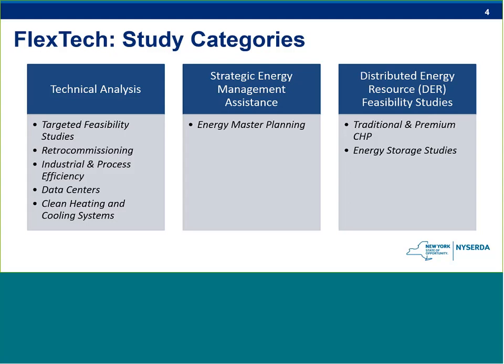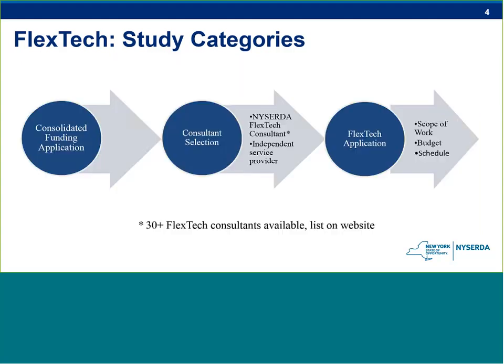FlexTech does not provide cost sharing for studies where energy savings are not calculated using sound engineering methods, such as spreadsheet analysis, energy modeling, or bid analysis. Projects that are solely focused on compliance with mandates, orders or laws, benchmarking, or detailed engineering design are also ineligible.